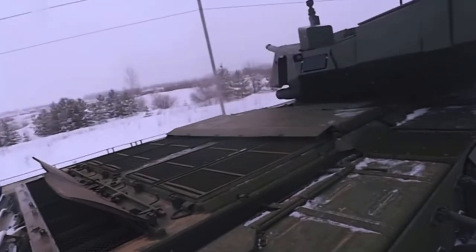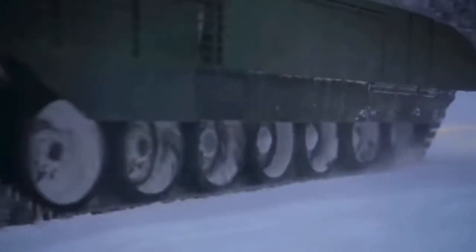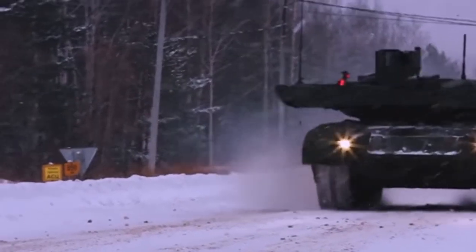The T-14 Armata is not yet combat proven, and not many have been produced yet due to the immense cost of just one unit being $3.7 million, which is equivalent to around 287 million Russian rubles. Russia projects within the coming years they would have at least produced more than 100 T-14 Armata main battle tanks.